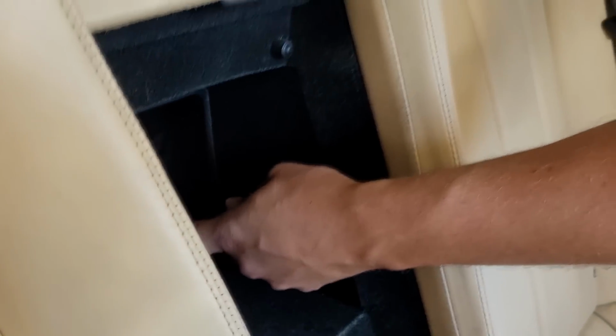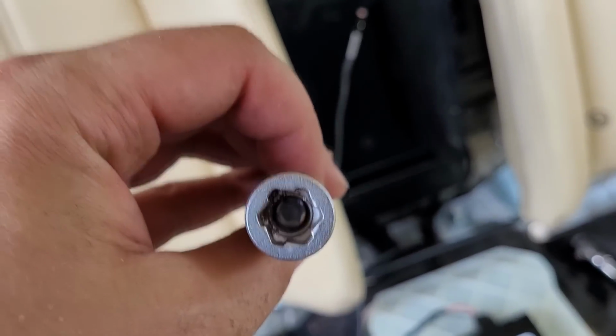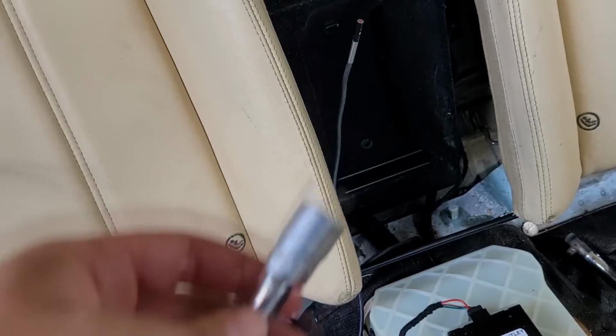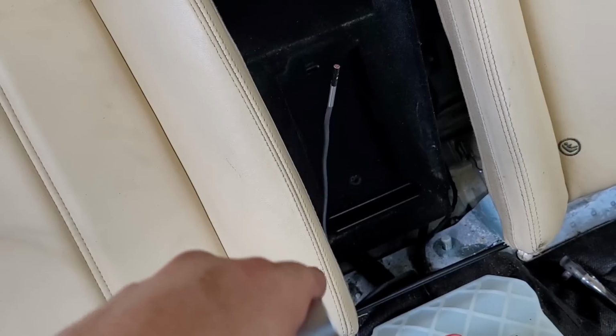Now again, since everything on this system is electrical, Bentley put in a failsafe, a mechanical release inside the rear armrest to pop the trunk. The only problem is, this must have been used so many times by whoever had the car before me, it was stuck. I even used a bolt extractor socket to try and turn this lever, and no matter what I did, it wouldn't open the trunk.